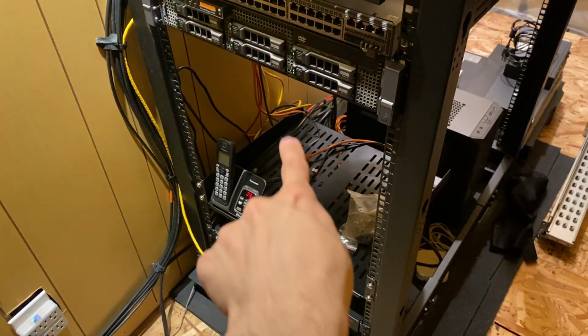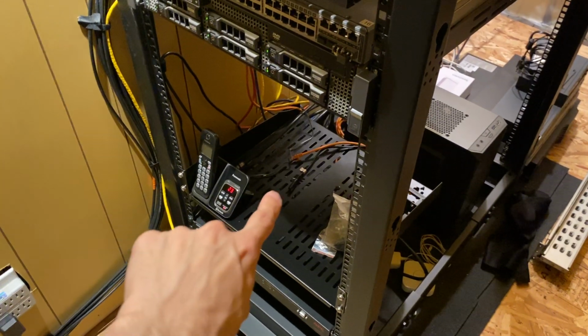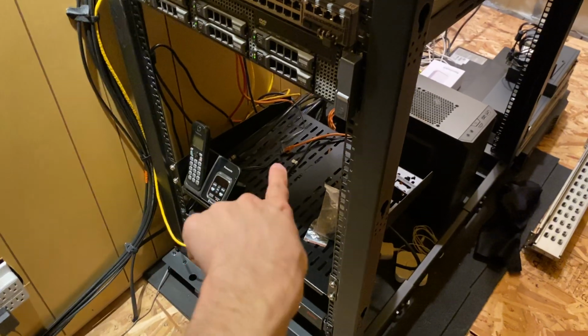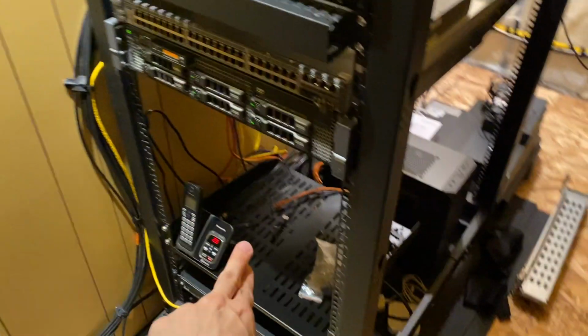There's also a spot for a backup cable modem here for our other ISP, but we had to take that out for the moment. Hoping to get that put back in soon because we don't have backup internet right now. But the backup internet is not nearly as fast, but it's just failover in case something happens.